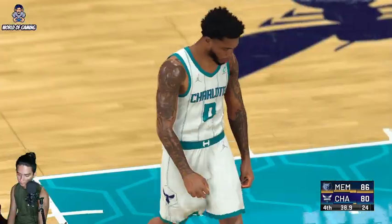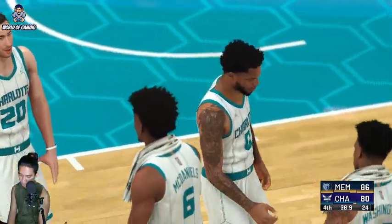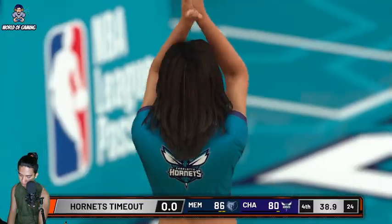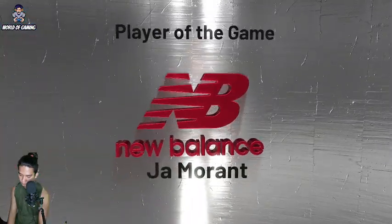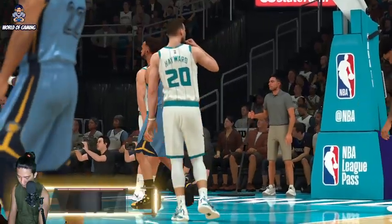A huge shot from Morant. Wow, you see why they put the ball in his hands in those situations. And the Hornets call time here. They're trailing by six. There's 38 seconds left in the game.